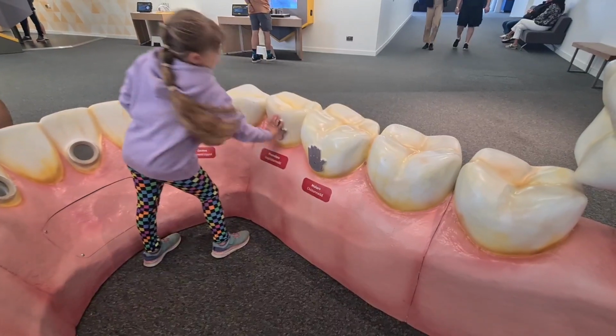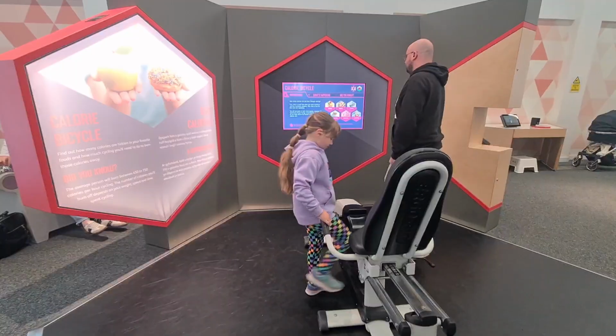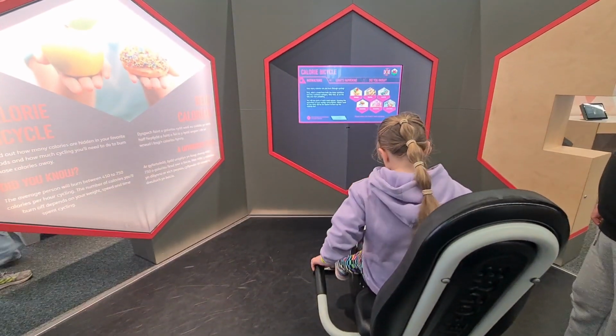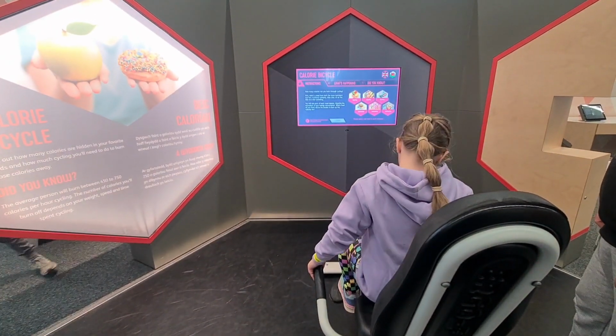Premolar. Premolar. Molar. This setup here was like an exercise bicycle where you could pick a healthy or unhealthy food to see how it affects your energy.